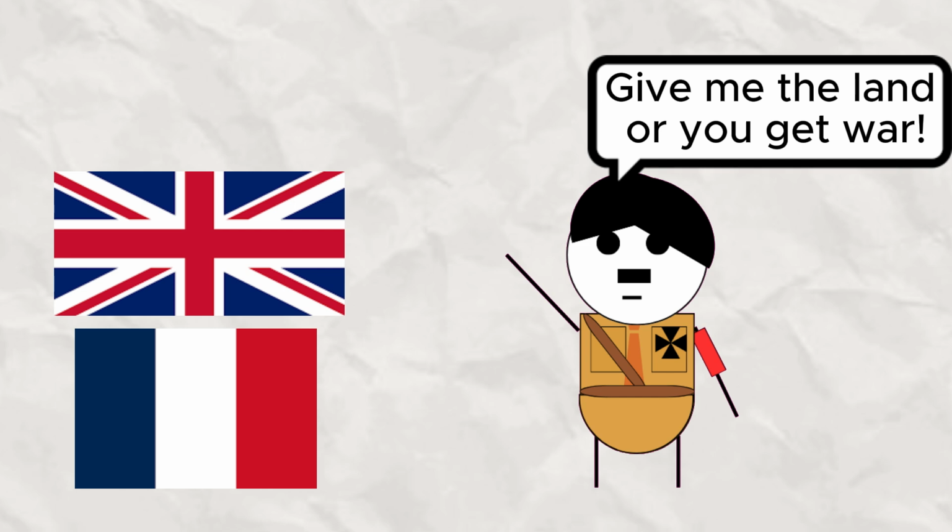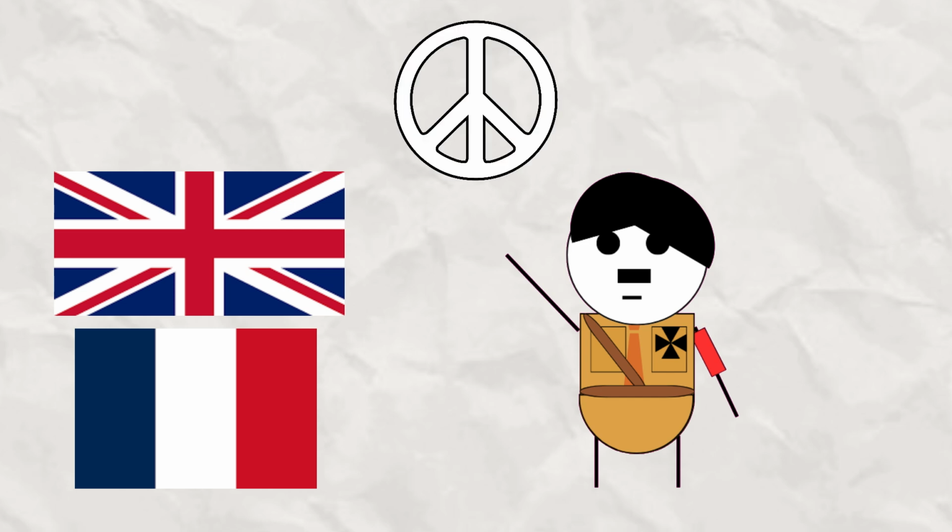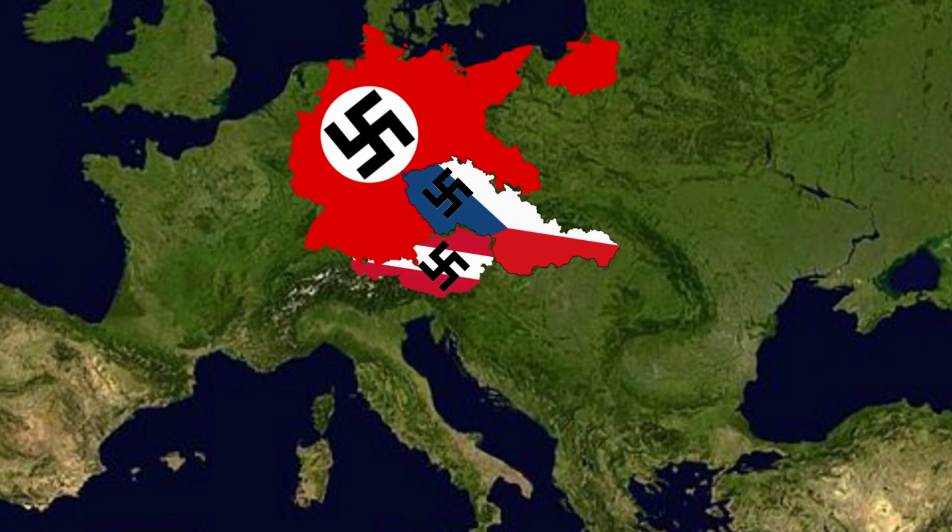Allied leaders met in Munich to discuss the situation in September 1938, and later both British and French leaders approved the German secession plan in exchange for world peace. However, there was no Czech representative during this discussion. Germany now controlled the Sudetenland and could advance its army into it without resistance from those living there.